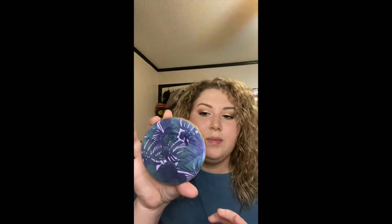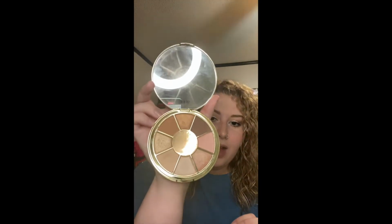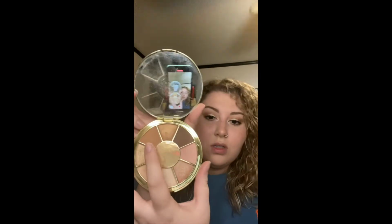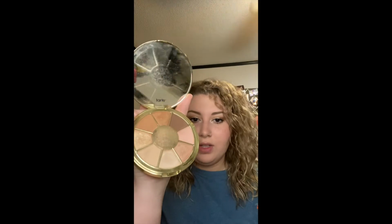The next palette is this little Tarte palette. I got this in a BoxyCharm. It's the BU Naturally Eyeshadow palette. It smells like chocolate. It smells so good. And this is probably my everyday palette. I use this for the eye makeup I had on today. I used this shade and this one. And it is just perfect. I love it. This one is also very easy to use and blend.